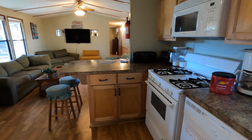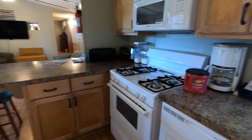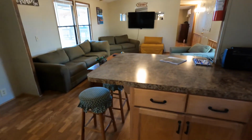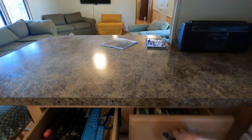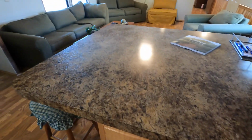I didn't mention in the other house, we do provide all your dishes, pots and pans, and all that stuff. There's a bunch of them in here. Pretty much everything you need while you're staying here.